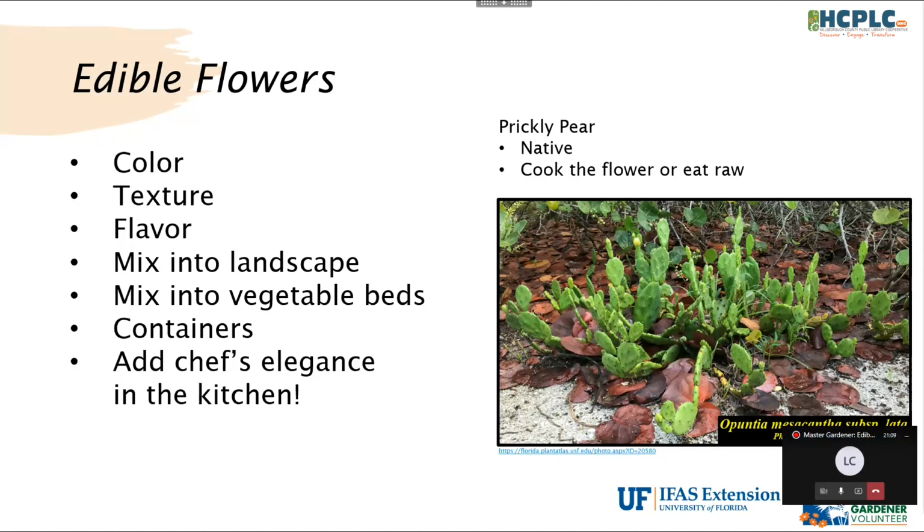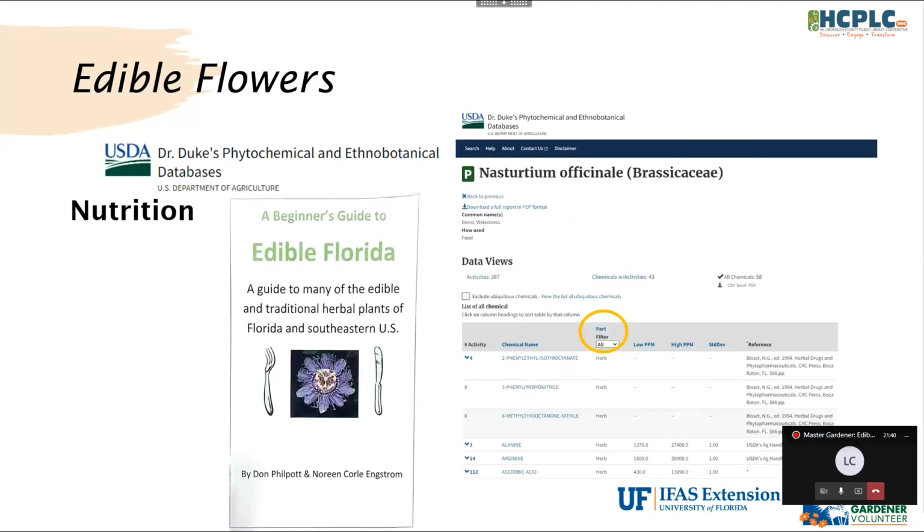And throughout this presentation, you'll notice that I've sprinkled in some different plants. Many times you'll see the standards, like roses or marigolds or edible flowers, but don't forget about our native plants. There's lots of native plants that you could put in your landscape that are also edible. So prickly pear is a good example. I do want to remind you that if you're out in the wild, don't take any plants from, like a state park or something like that. But if you want to research these plants and try them at home or in your own landscape, we do have several native plants that you can try.